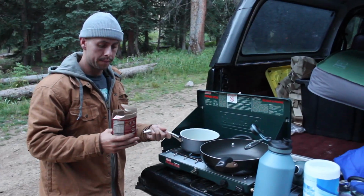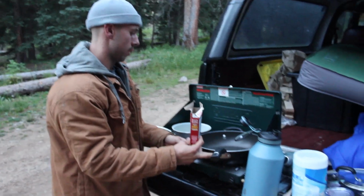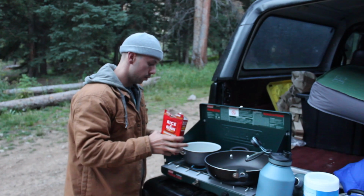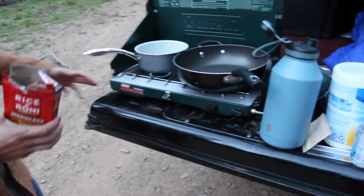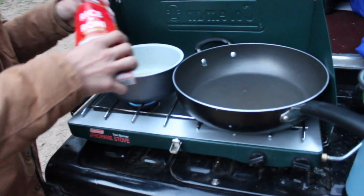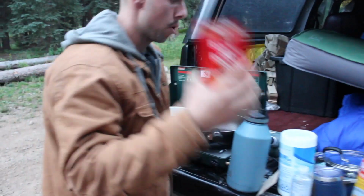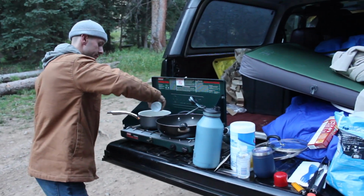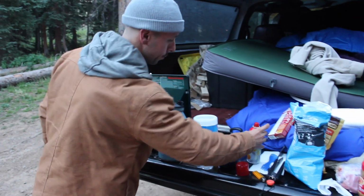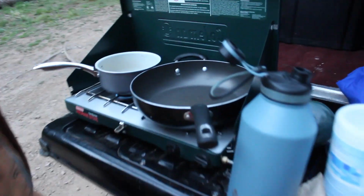All right, it's dinner time. Rice-a-roni. We're gonna do flank steak for the whatever, the bowls. We're gonna brown up the rice first. We got the Coleman grill. This thing works well, 2-burner. We don't have any butter or margarine, so we're gonna try to brown this thing up with Pam. I think it'll work out. And then we're gonna do the steak on this thing while we let that guy simmer.